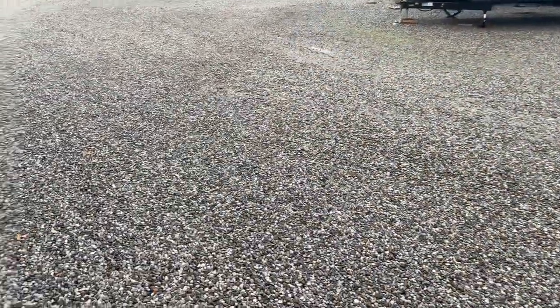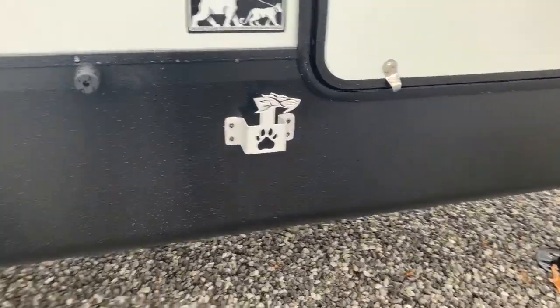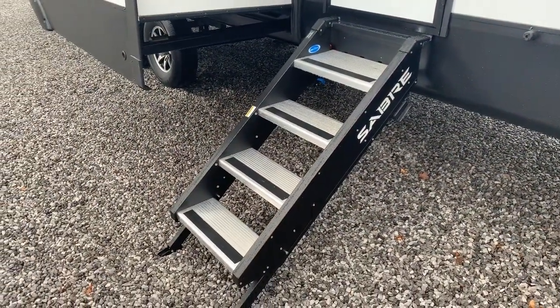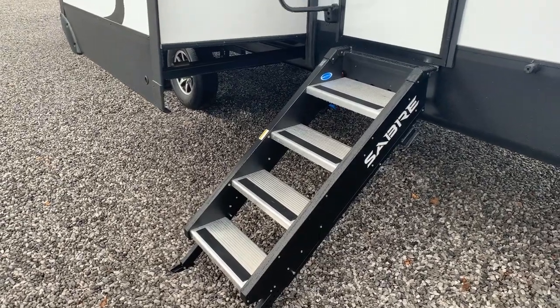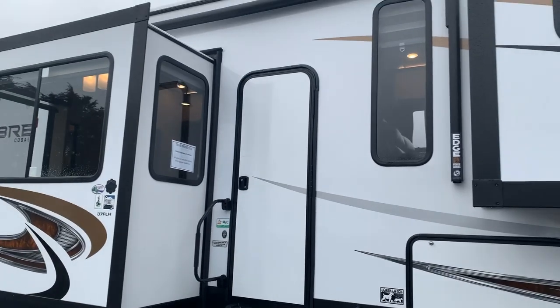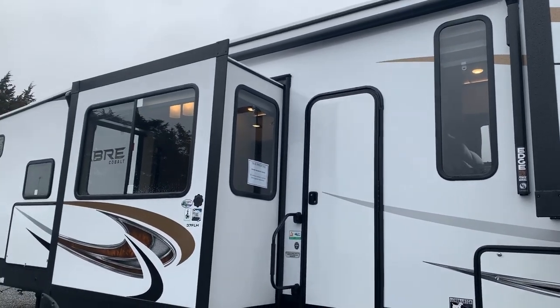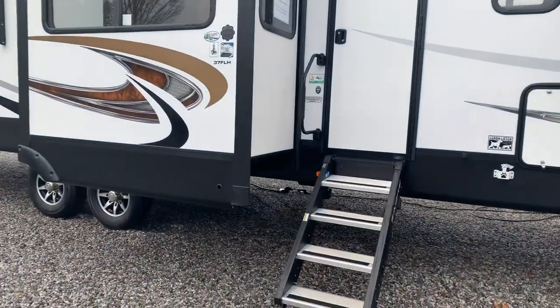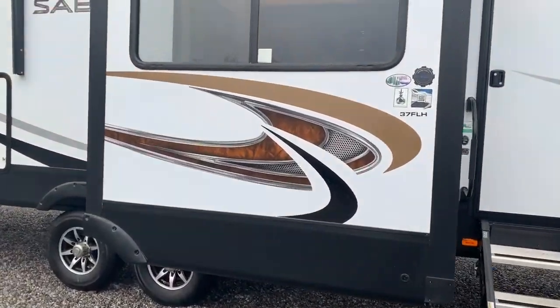All right, so walking up, as you probably saw, this has the quad step, MORryde step above steps on it. Sabre has those custom made. You got that cool Sabre logo in it. On the outside, nice big electric awning. Starts right there, goes just down past that slide. We'll see the end of it in a second. We'll look at the pass-through storage from the other side in just a minute. There's those big windows we were talking about.